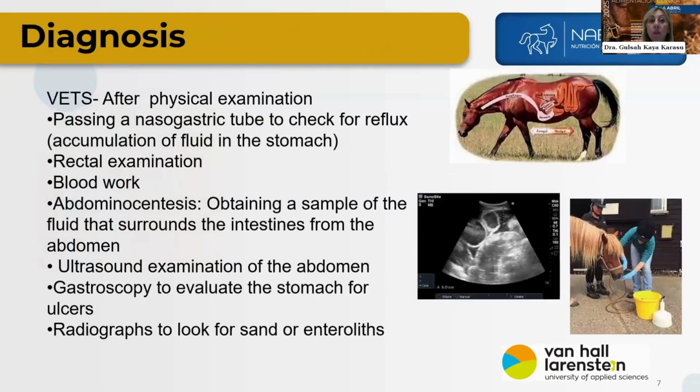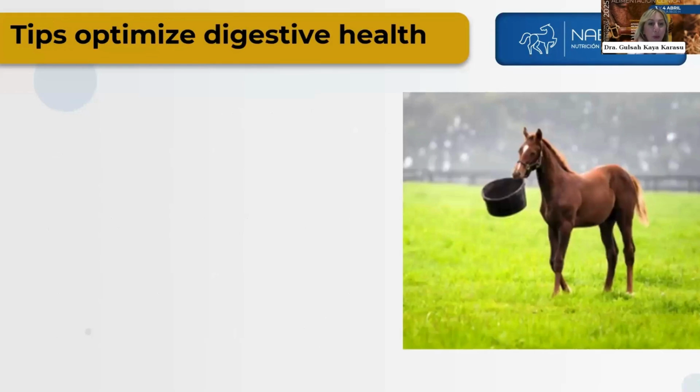For diagnosis, we mostly do it after the regular physical examination. Most of the time we apply nasogastric tubing, ultrasonography, and abdominal centesis as well. If necessary, in some cases, we also do gastroscopy, sometimes radiography, and absolutely blood work and rectal examination that we apply for horses, as you see in those images. And the most important thing for us to know is what we can do to prevent these very difficult to manage, very high mortality rate conditions in horses.